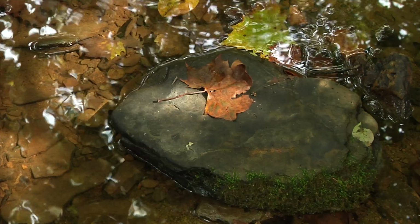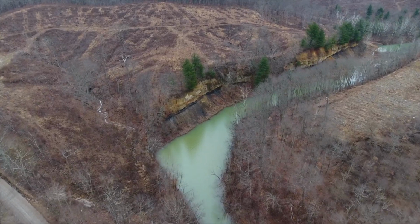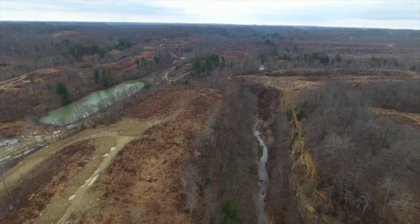So we're standing in McCluney Creek. That's a tributary to the Monday Creek watershed. It comes in on the western side, entering Monday Creek at about river mile 18. There are about 2,000 acres of surface mines in here and about 900 acres of underground mines. So this area has been extensively mined.